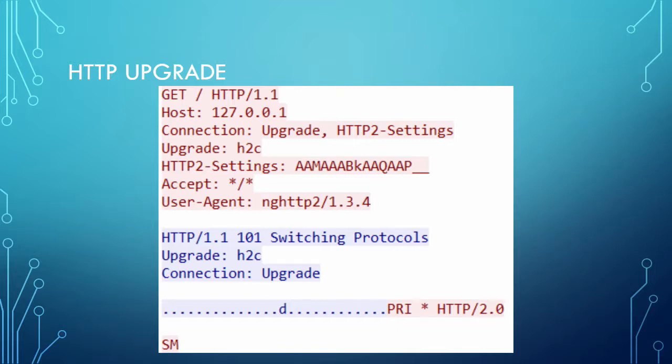So here's just a screenshot, like I was telling you before. You can see the upgrade header, and I have the H2C in there saying what protocol I want to upgrade to. Again, it could be H2 or H2C. There's also another header called the Alt-Svc header that you can use to upgrade to different protocols as well, but this is basically how the web client tells the server that it wants to change to a different one. And then again, you can see down here it's switching protocols with the 101 status message, and it's responding back with the PRISM message.